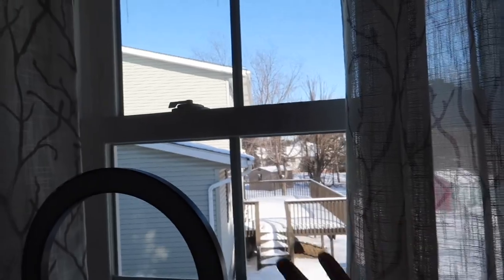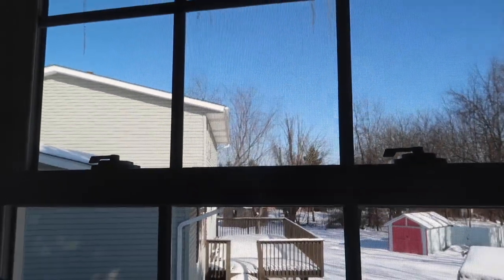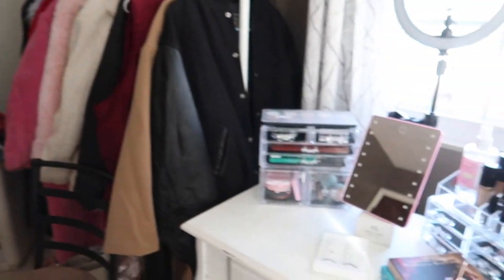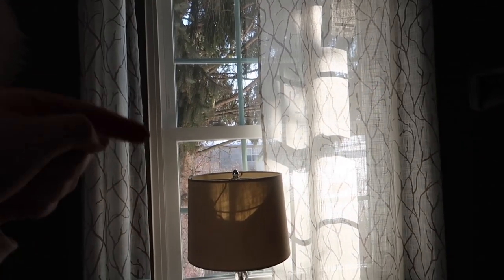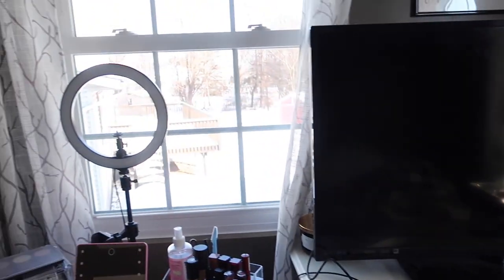So I'm just kind of straightening up a little bit because we got new windows, which are so beautiful. Let me show you them. We just got these new windows put in a couple days ago. I was going to show you guys how my room looked before because I had to move everything, basically push it to the center of my room. And I had just decorated this shelf all nice, and then I had to take it all down so that the guy could get the window in, so now my whole room still kind of needs to be put back together.